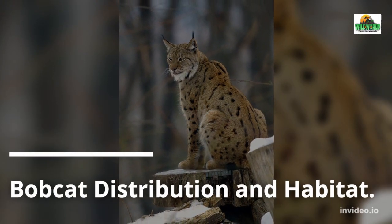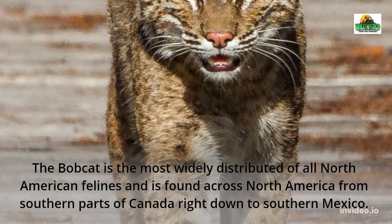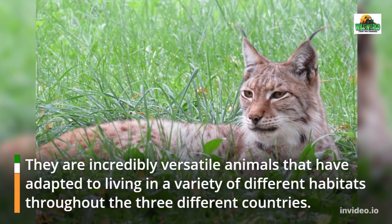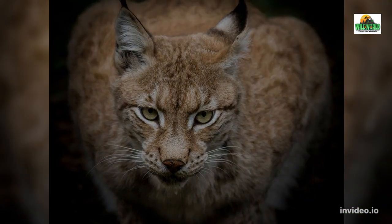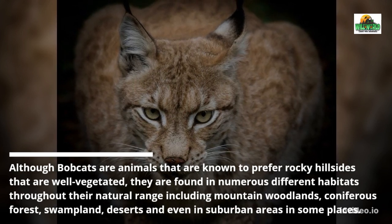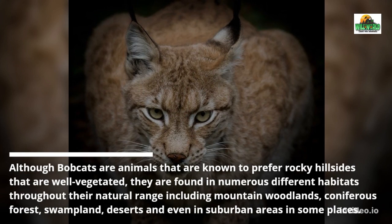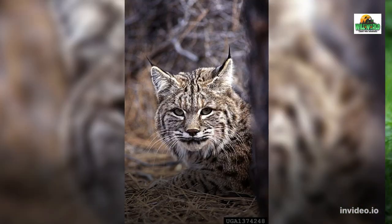Bobcat distribution and habitat. The bobcat is the most widely distributed of all North American felines and is found across North America from southern parts of Canada right down to southern Mexico. They are incredibly versatile animals that have adapted to living in a variety of different habitats throughout the 3 different countries. Although bobcats are animals that are known to prefer rocky hillsides that are well vegetated, they are found in numerous different habitats throughout their natural range, including mountain woodlands, coniferous forest, swampland, deserts, and even in suburban areas in some places.